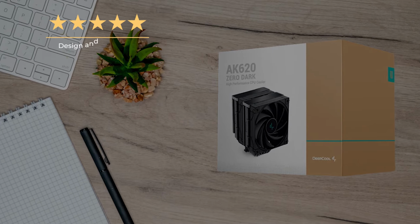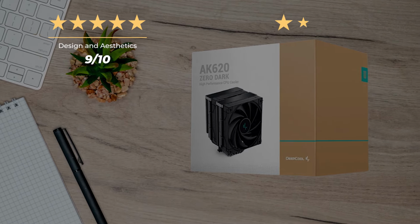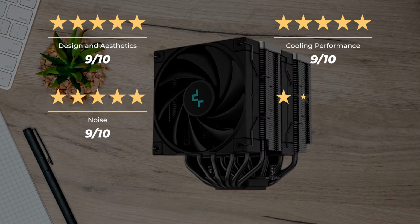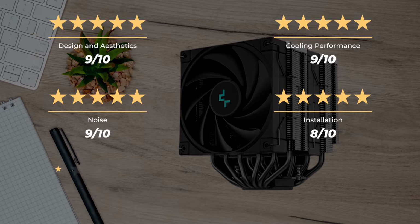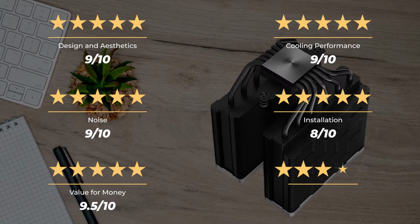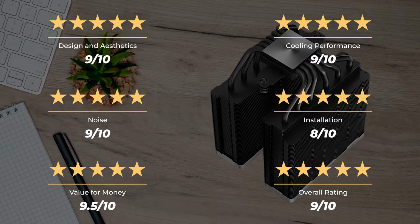Our ratings: design and aesthetics, 9 out of 10. Cooling performance, 9 out of 10. Noise, 9 out of 10. Installation, 8 out of 10. Value for money, 9.5 out of 10. Overall rating, 9 out of 10.